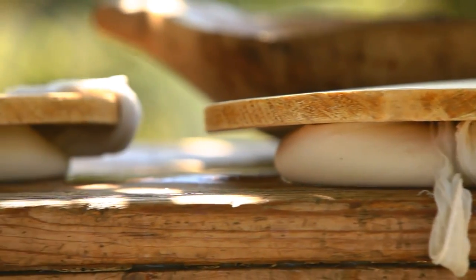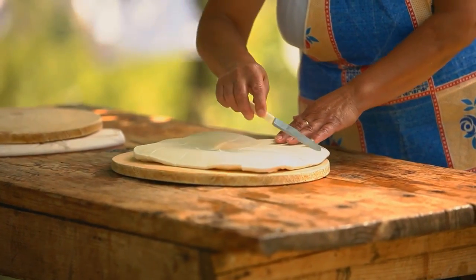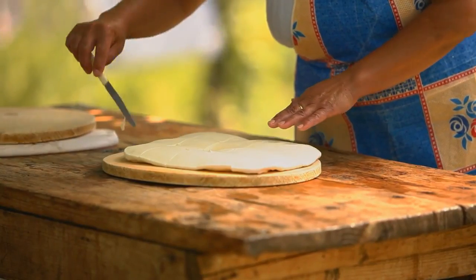Cheese saturated with milk fat, pure and white as snow, is created by tender hands of Planincus, the name given to home growers in these craggy regions.